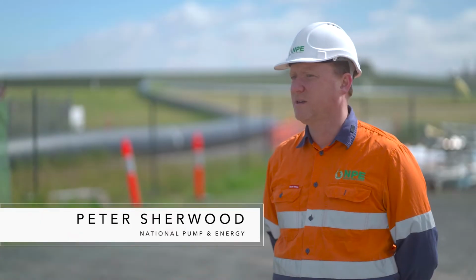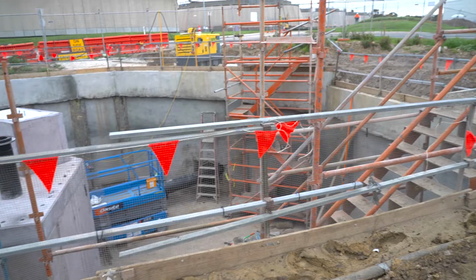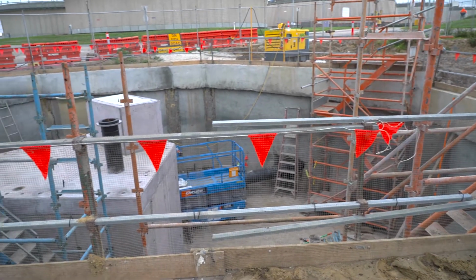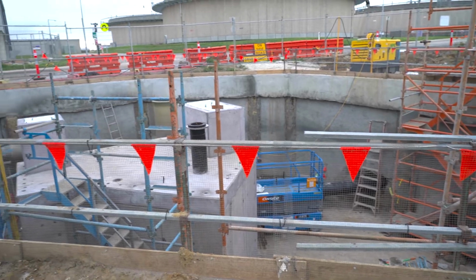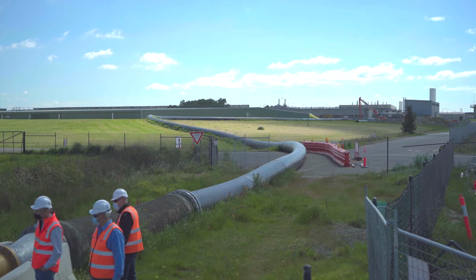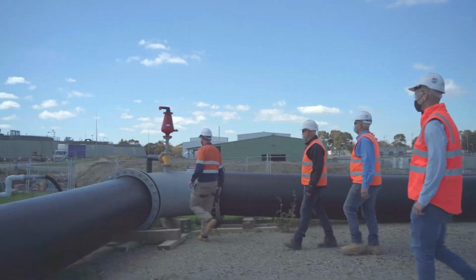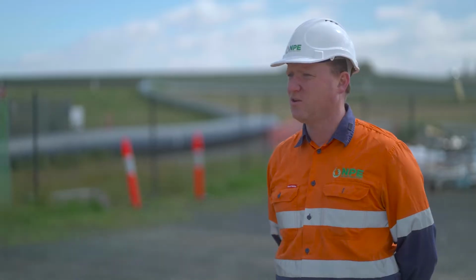Client came to us with the problem, which was to bypass a manhole that was in pretty imminent danger of collapse due to H2S gas. This bypass is on the incoming side of a functioning treatment plant. The plant doesn't stop, the sewer doesn't stop, and it's raw effluent, and there's quite a lot of it.